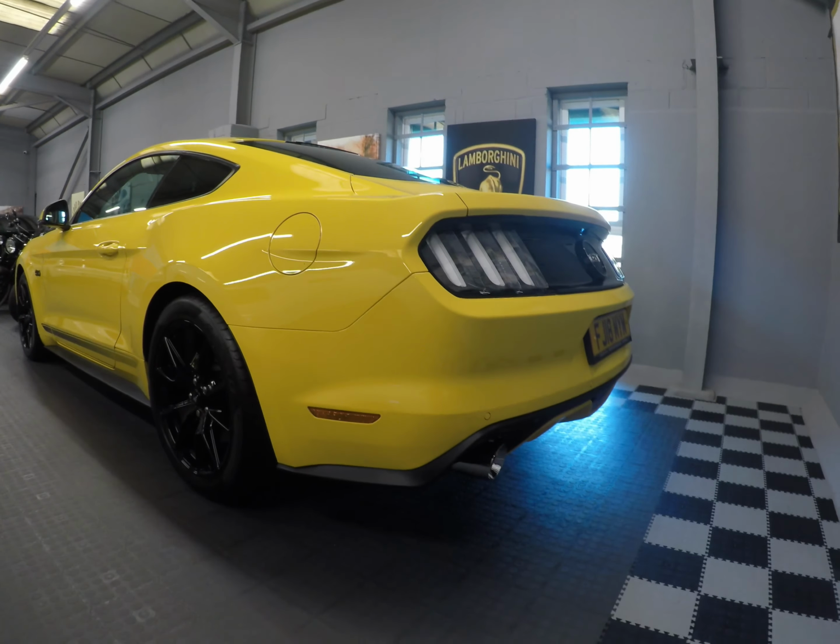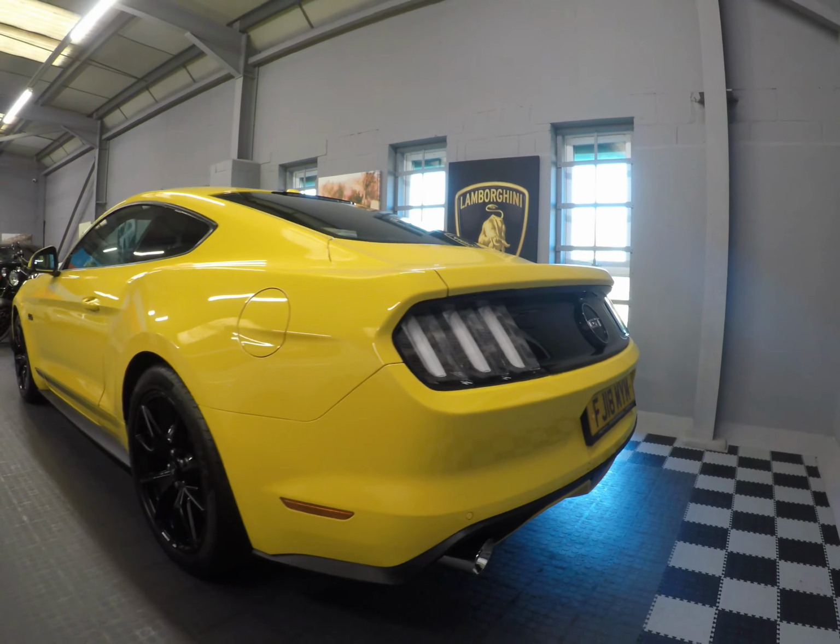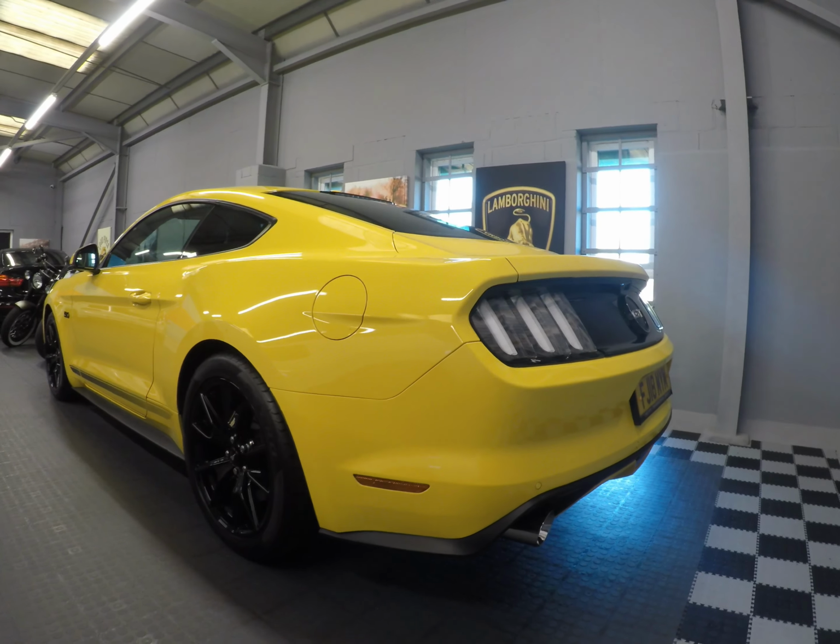Round to the rear of the vehicle, those iconic tail lights. They look sensational.